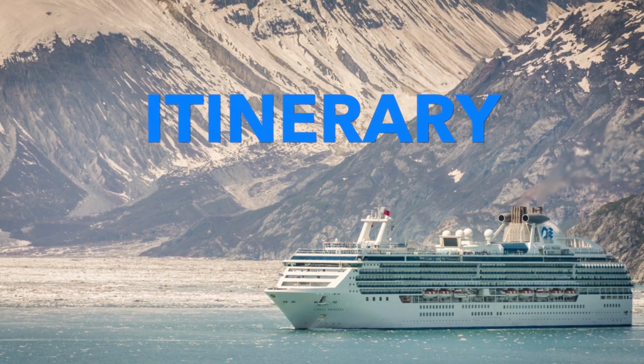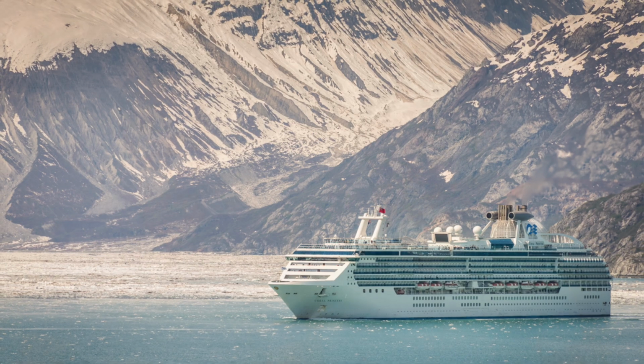Alright, so let's start with tip number 1, the itinerary. Look, if you've never cruised before, you probably won't know some very essential things like, will I even like cruising? Will I get bored? Will I get seasick? For these reasons, picking the right itinerary is so important.